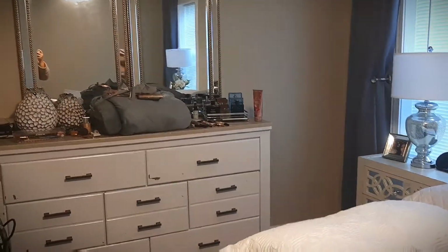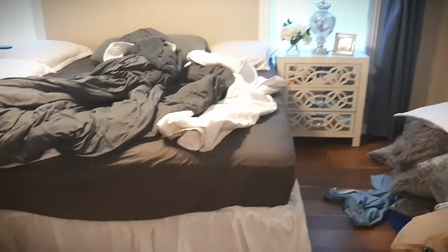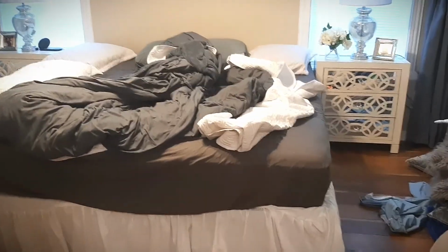My nightstand area is a mess. I have some stuff over there that I can't show you yet because it's something that's coming soon. So we have this big mess to clean and we're gonna tackle it, because I've been neglecting this space.